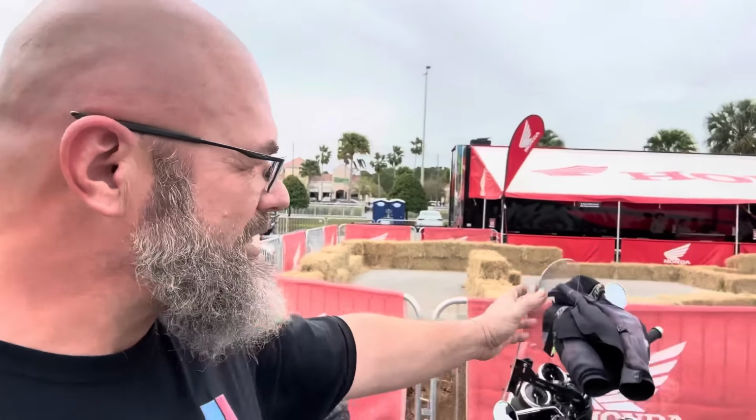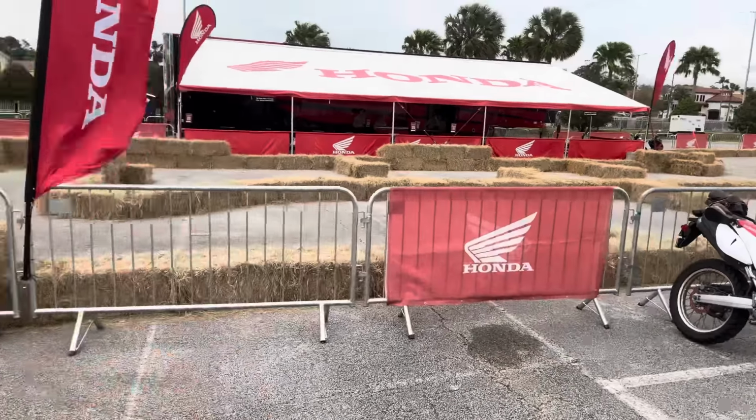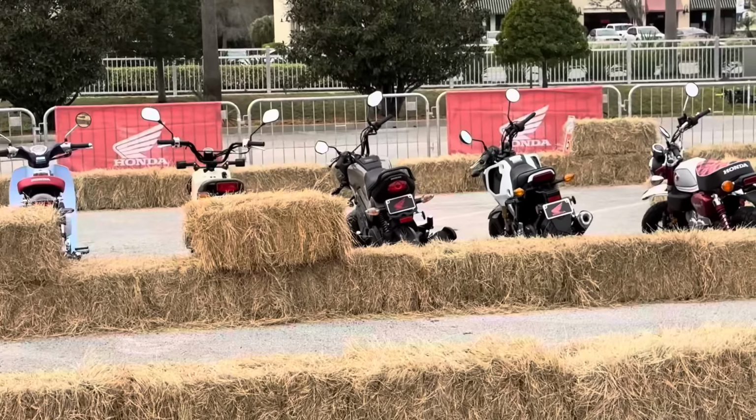I guess Honda's got this little setup over here with all these hay bales. It's like a little track, and they got a whole bunch of little scooters over there that you can jump on. You can go over here and goof off, run around the track, and have some fun with them. It looks like they've even got a couple of Groms over there as well. Cool.